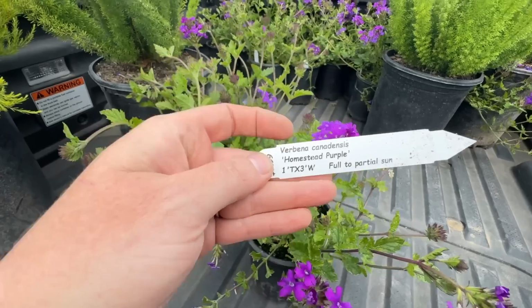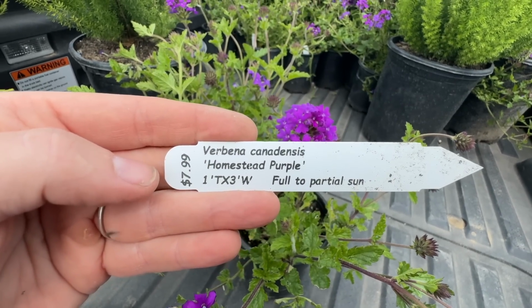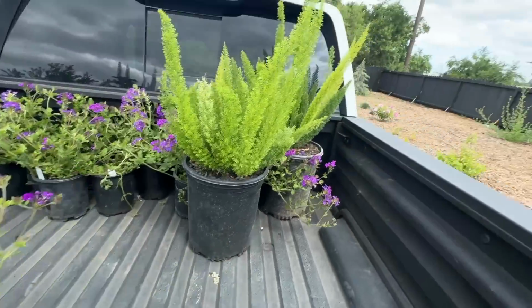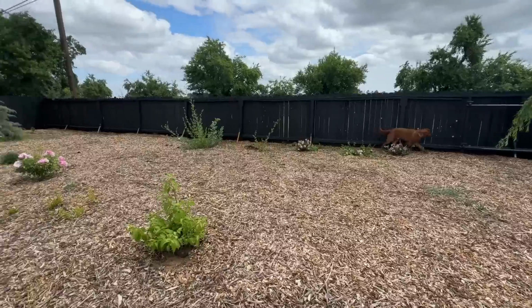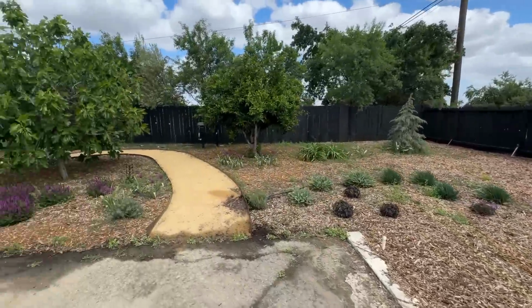It's just so fantastic. There's the scientific name right there: one foot tall, three feet wide, full to partial sun. I feel like I've only grown it in full sun, but I just love it. And my plan is to put it over by my deodar cedar, just kind of surround it. Won't that look beautiful?